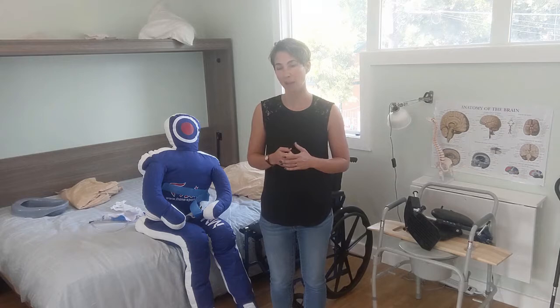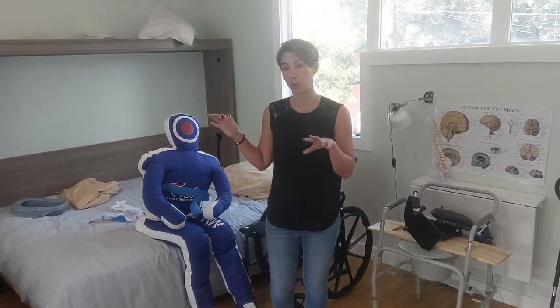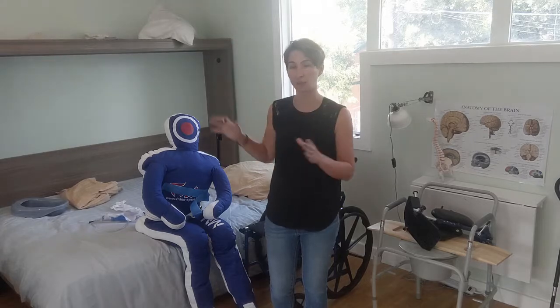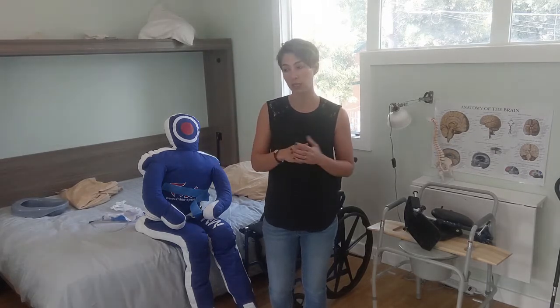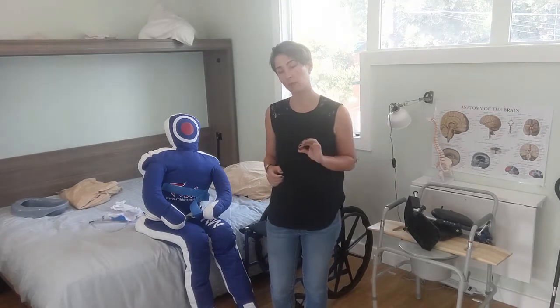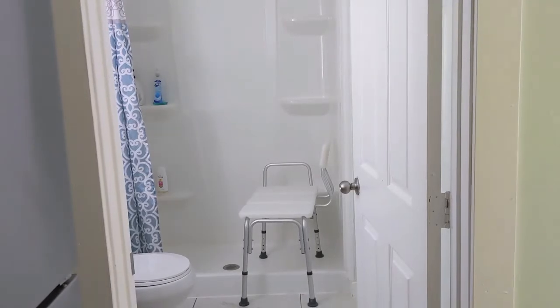There are some specific scenarios where this tends to happen, and so I'm going to show you actually in the bathroom a common scenario where someone with Parkinson's disease might get stuck or frozen, and how you can use this humble little penny to help get them unstuck or unfrozen.